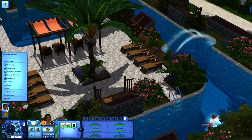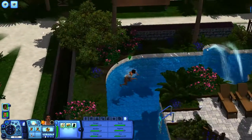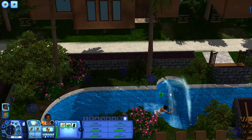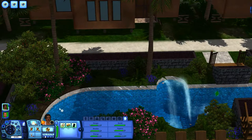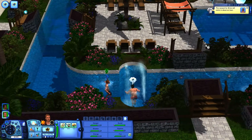Oh, he just jumped in. They just jumped in. Okay, there are ladders, which is fine. Oh my gosh. Okay, snorkel girl. Get that snorkel skill up. Is she just swimming? Please snorkel in the pool. There we go.